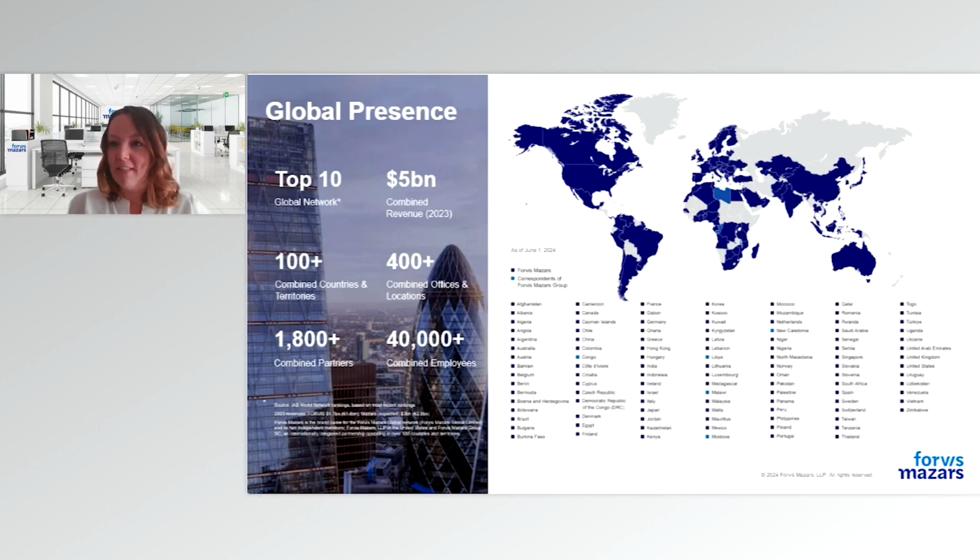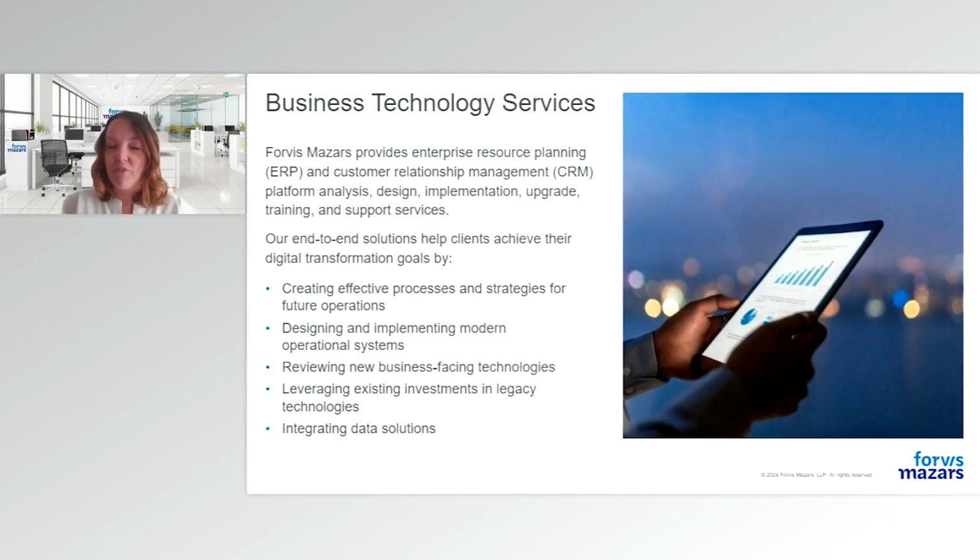A little about Forvis Mazars. Forvis Mazars is an independent member of the Forvis Mazars Global Network. We are ranked among the largest public accounting firms in the United States, and our team members are dedicated to providing an unmatched client experience through the delivery of assurance, tax, and consulting services for clients in all 50 states and internationally. As part of the firm's consulting services, Business Technology Services provides analysis, design, implementation, upgrade, training, and support services for accounting and ERP systems and sales and marketing CRM systems. Our end-to-end solutions help clients achieve their digital transformation goals.